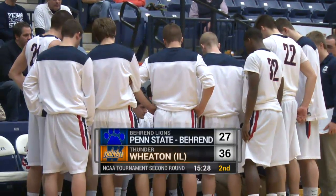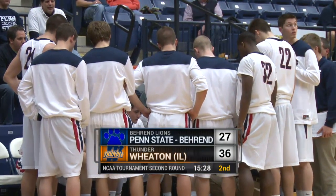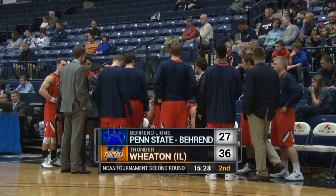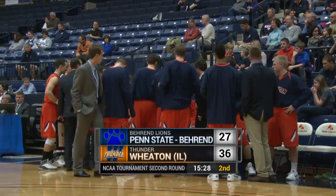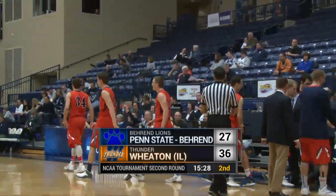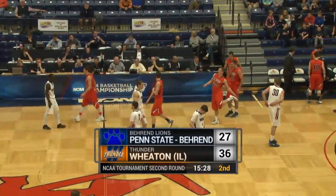We're back here with 15:28 to play. We talked about the momentum swing that was for Wheaton with the hammer by Haynes. I was just saying that before we went to the break. A dunk like that gets the Wheaton crowd behind the bench on their feet, gets the team pumped up on the bench. High fives all around, and again, you're at a 9-point lead now if you're Wheaton, and if you're Penn State Behrend.